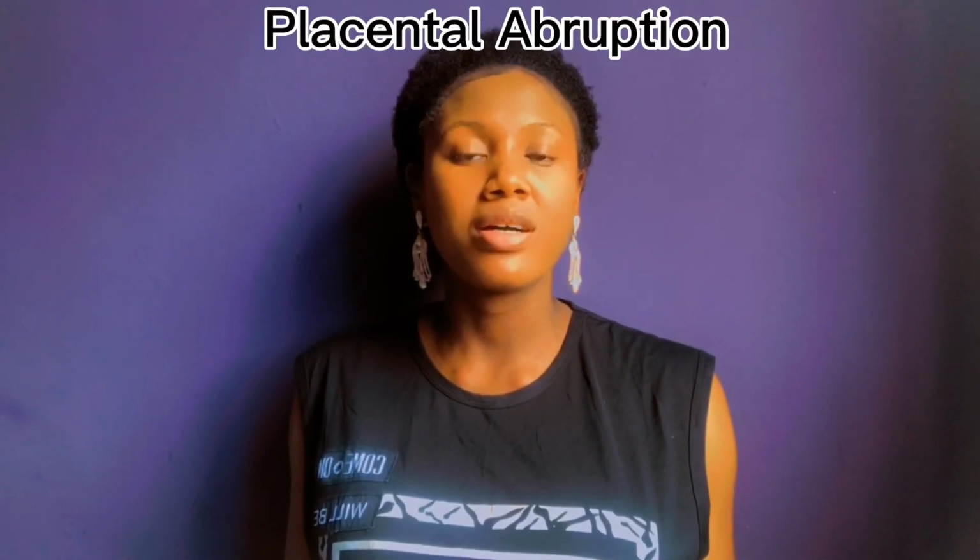The second one is placenta abruptio. What is placenta abruptio? In placenta abruptio, the placenta forcefully detaches from the wall of the uterus before the baby is delivered. This is a serious condition because it can deprive the baby of oxygen, thereby leading to bleeding and even shock. In placenta abruptio, the placenta either detaches completely or partially, and it's very serious when it occurs.